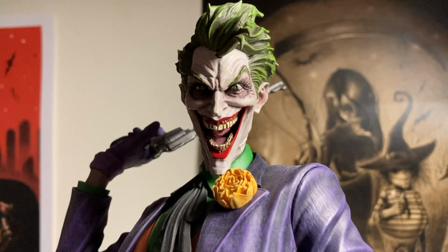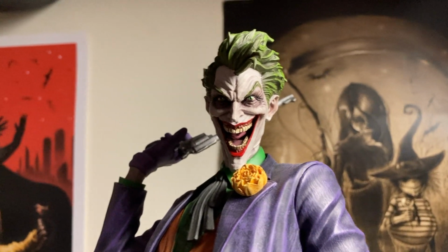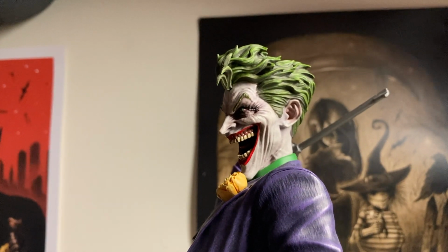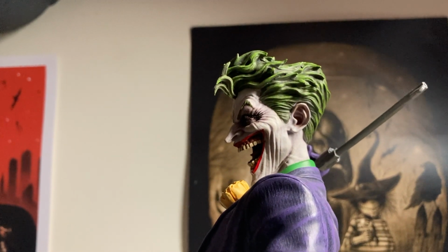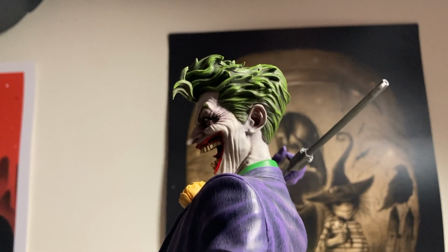Just a second, yeah, here we are. So the paint application is absolute top-notch. The sculpt is 10 out of 10. It's a glorious piece, and especially, just check this profile out. I mean, it's fantastic, really fantastic.